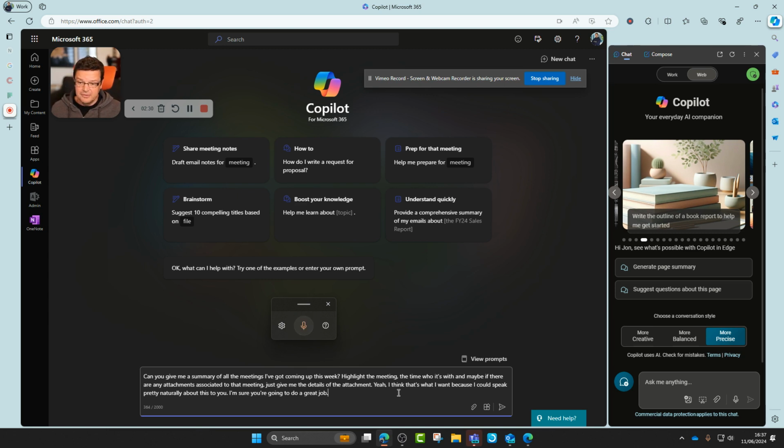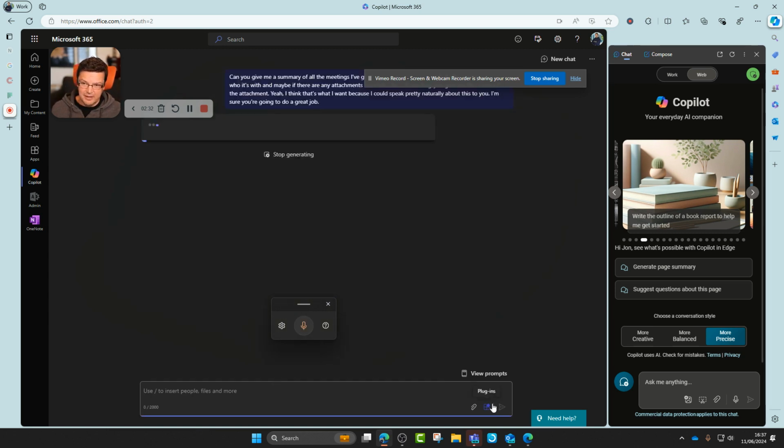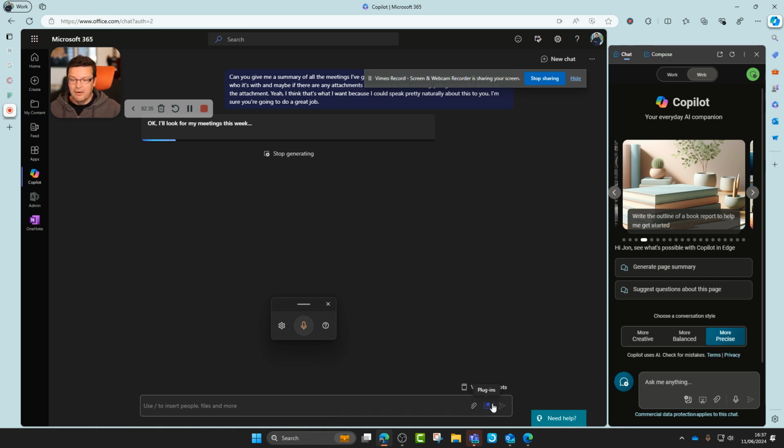Windows key H, stop the chat, enter it. Really nice way of sometimes building prompts in a more natural way and allowing your brain to think and process. And Copilot seems, so far, to do a pretty good job of filtering out the wheat from the chaff, whatever that means. So let's just see it finish off and let's see whether that worked.